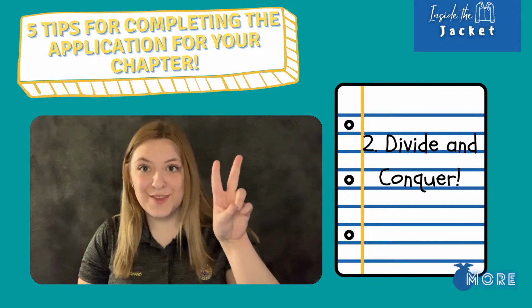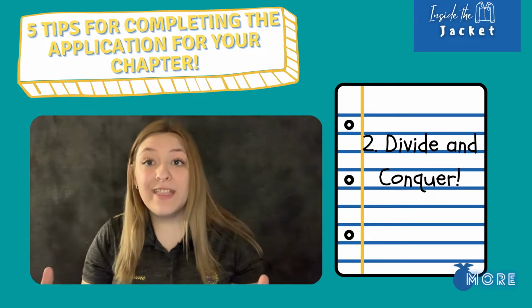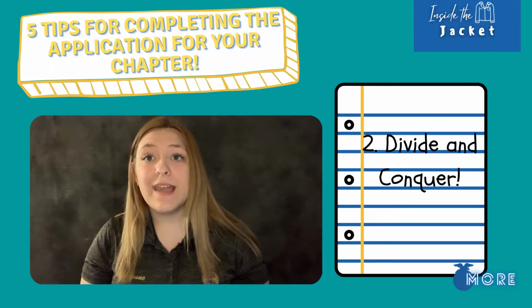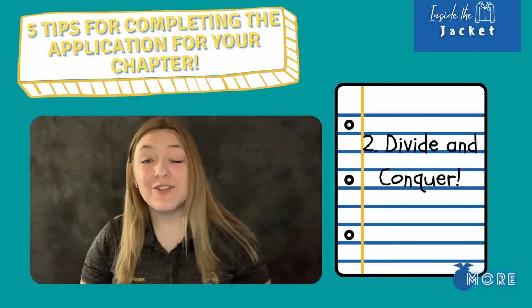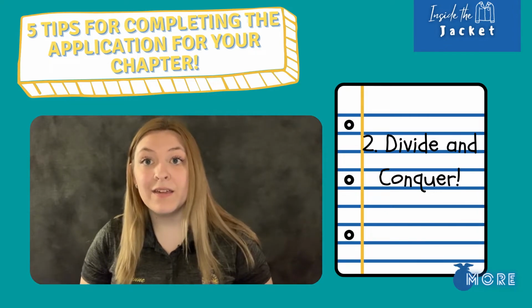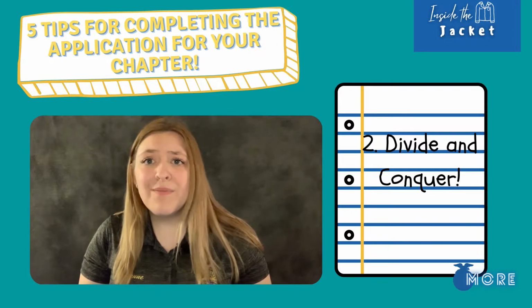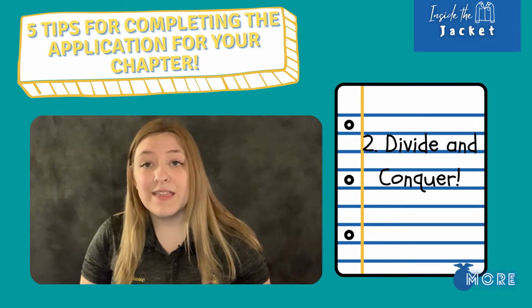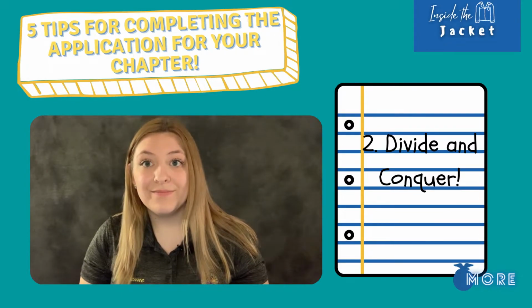Tip number 2, divide and conquer. If you divide the application into different parts and give members that part to complete, you're going to make sure that the application is taken care of in a timely manner, meaning that more people can look over it and fix grammatical issues, and maybe even complete the application in a different time period, sooner than your state convention.